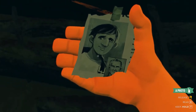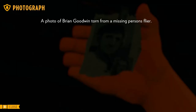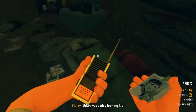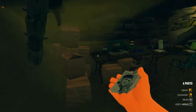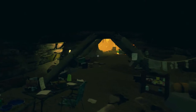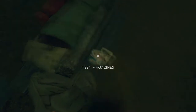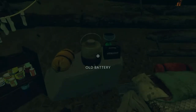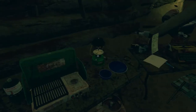Alright. A photo of Brian Goodwin torn from a missing persons flyer. Huh. Okay. Brian was a nice looking kid. Yeah. Alright, let's hang on to that. Well, that's a neat place he has here, or had. There's the teen magazines. He took those. So he's the one who... Well, it doesn't really mean it. He could have just stumbled across them later and found those. Doesn't mean he's the one who tore up the camp where the girls were.